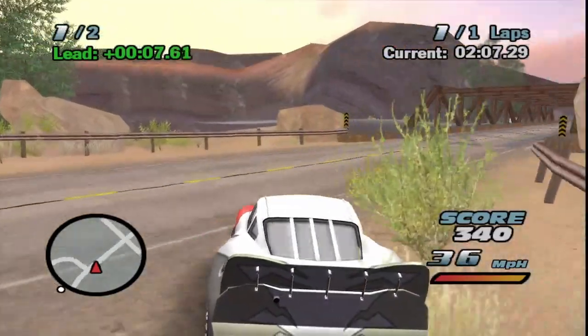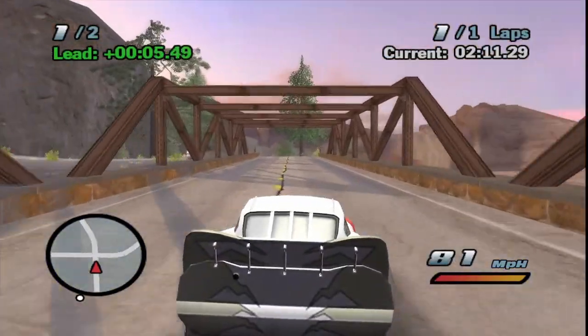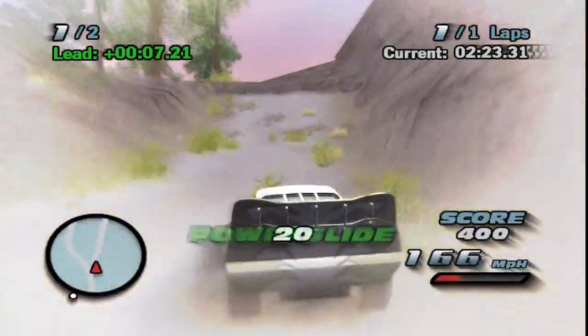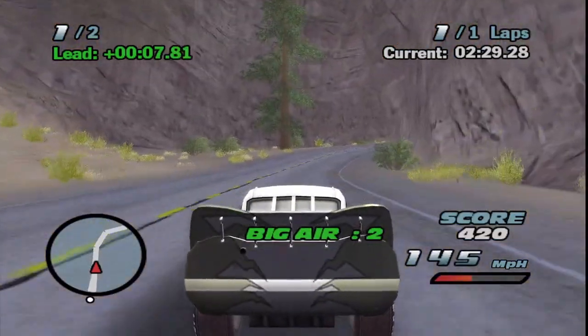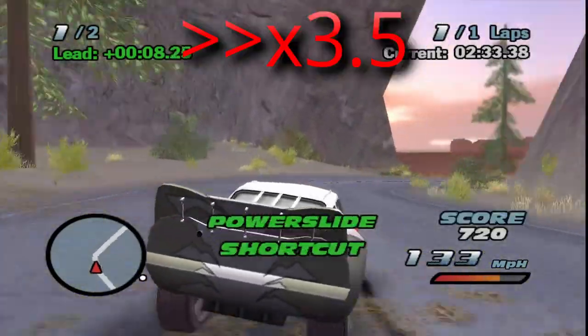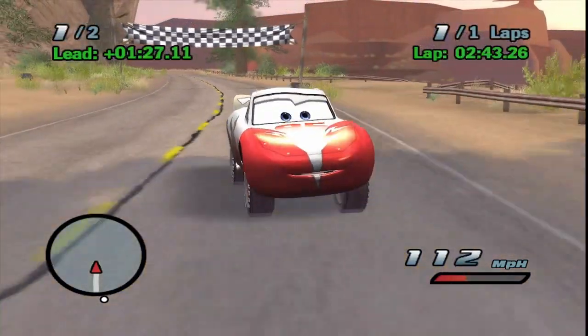Oh, wow. Camera, what is wrong with you? Oh, shortcut. Two times big air. Wow. There we go.